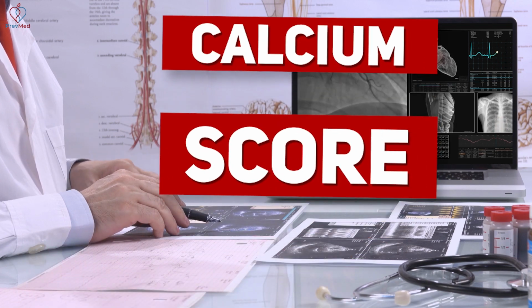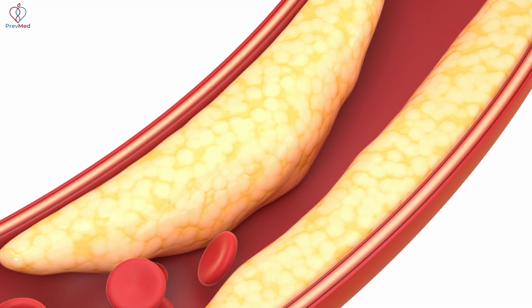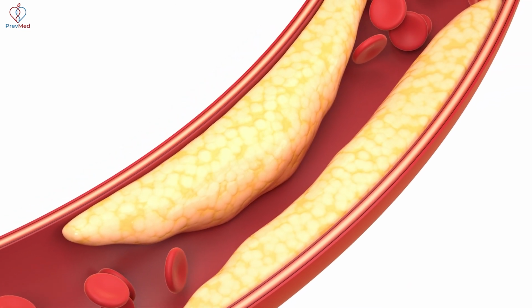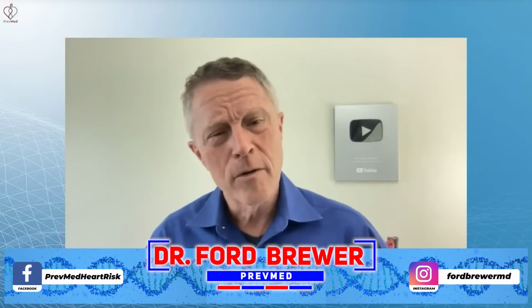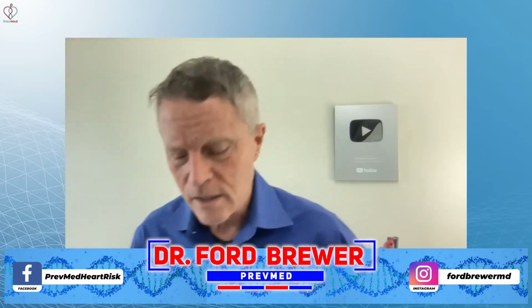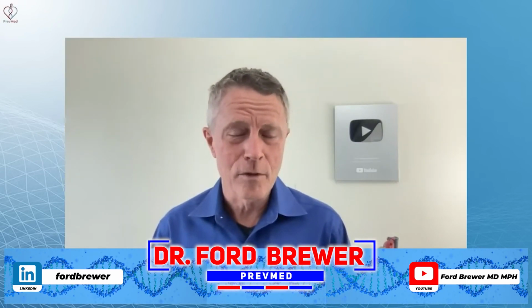Calcium scores just show calcium. Calcium is what happens when your plaque has been stabilized. So I want to know how much unstable or soft plaque you have if you're my patient, or that I have if I'm looking at myself. So that's why I don't use a lot of calcium scores. The other thing is they cause a lot of trouble, because one of the most common reasons for coming to see me is having an elevated calcium score.